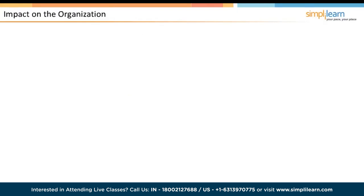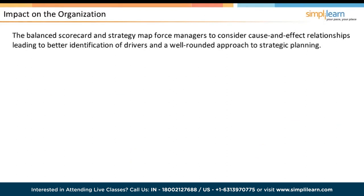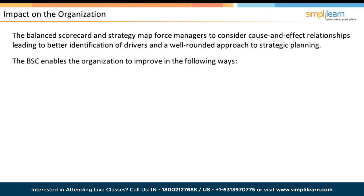The balanced scorecard and strategy map force managers to consider cause and effect relationships, which leads to better identification of key drivers and a more rounded approach to strategic planning. The BSE enables the organization to improve in the following ways.